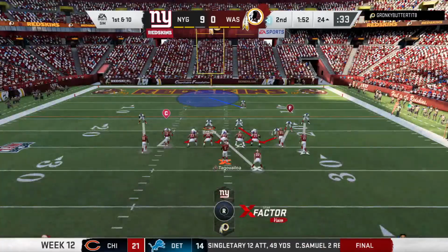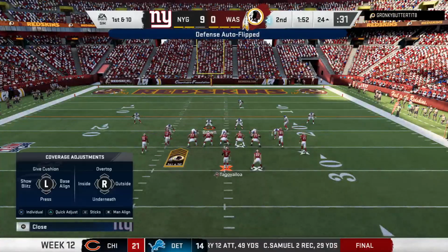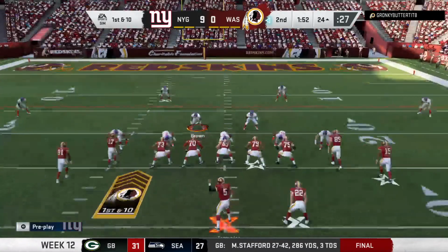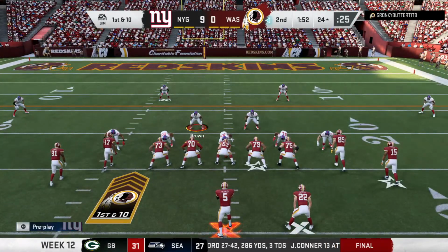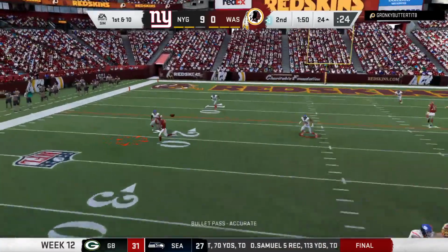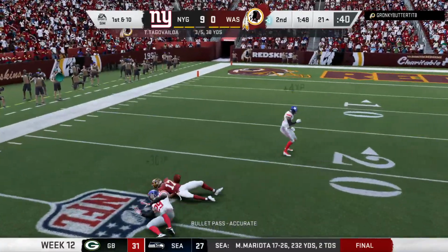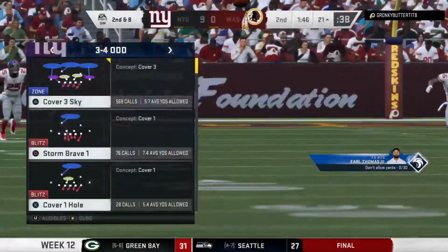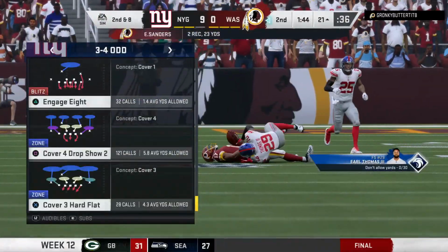Here we go. Now on 1st down, he'll drop to throw it. And that's complete to Sanders. He is taken down at the 21 after a short gain of 2. Give him a couple on the catch.